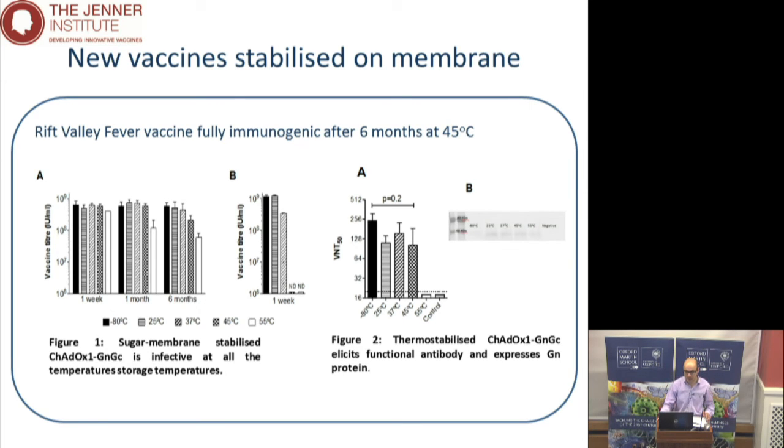We have recently tested a Rift Valley fever vaccine. Rift Valley fever is one of the diseases of cattle in Africa and the Arabian Peninsula, where the vaccine was developed at the Jenner Institute. So we dried the vaccine into the membrane and tested the infectivity of the vaccine, where you can see, I don't know whether you can see my cursor or not. Yes.